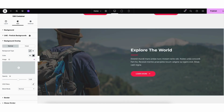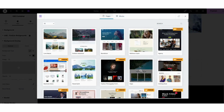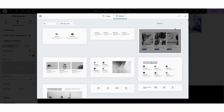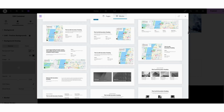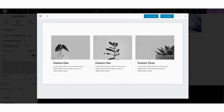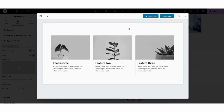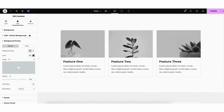If you scroll down to the bottom of the page to the Drag Widget section, click the Starter Templates icon. Click Blocks in the menu. You can then choose from lots of block templates you can add to your site. Up at the top, you can select categories for blocks to show. I'll click one. Click the Import Block button. It's now been added to the page. We can begin editing it how you'd like.